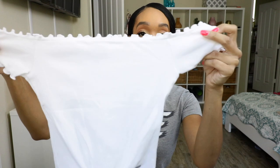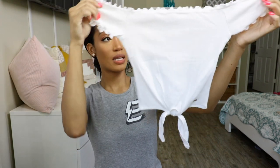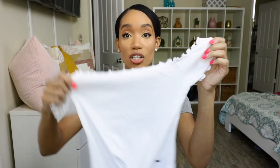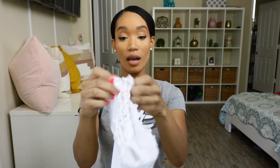Next, I got this ribbed white off-the-shoulder ruffly tank top with a little tie at the front. Well, it's not a tank top, it's an off-the-shoulder top. And this is just one of those simple basics that I can wear with anything like jeans or shorts, maybe even a skirt, who knows, but I really like it.